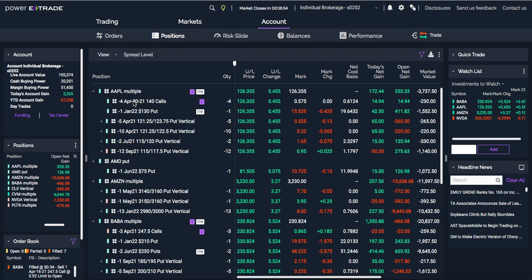For instance, Apple. I sold some naked Apple calls, April 30th, $140 strike price, and we got paid about 61 cents per. So we're already up $15 on that. We also sold some Alibaba 247.5 calls for April 21st, and we are down $21 on that.